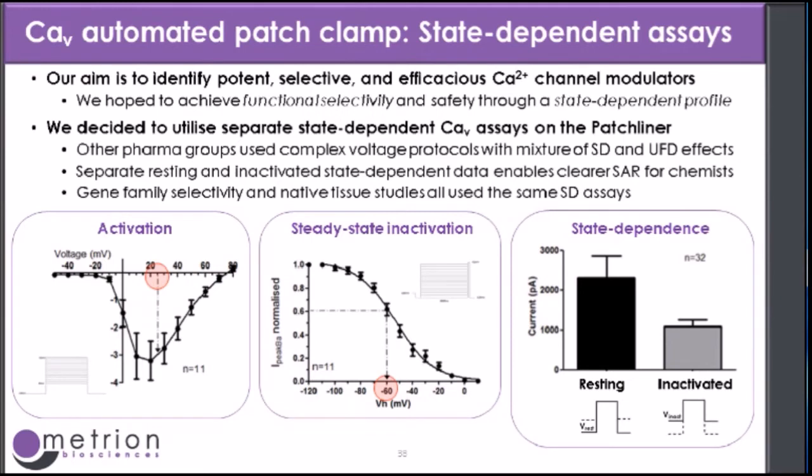Most people would look at a short-term inactivation curve as shown in the middle panel there. So we're using increasing voltages of a 1 second duration to inactivate the channels. That's not actually a screening assay. Quite a lot of our competitors were mixing up resting state and inactivated state assays in the same protocol. We were not big fans of that. We wanted to completely separate those two states out to give very clean information to the chemist so they could use it to optimize the compounds.